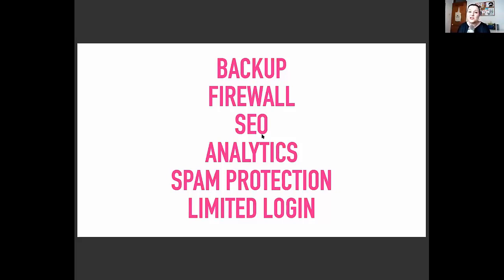SEO means search engine optimization, and the plugin's functionality, when connected to your WordPress website, will allow you to add extra information that can be picked up by Google, and thus make your site behave and show more visibly in search engine results for keywords that you want to be found for.